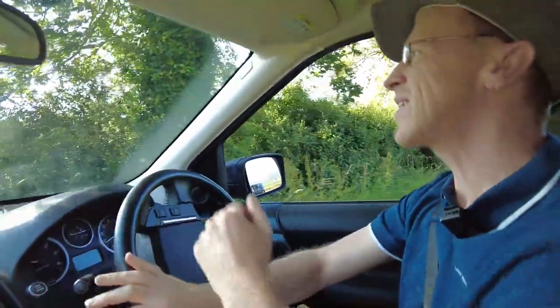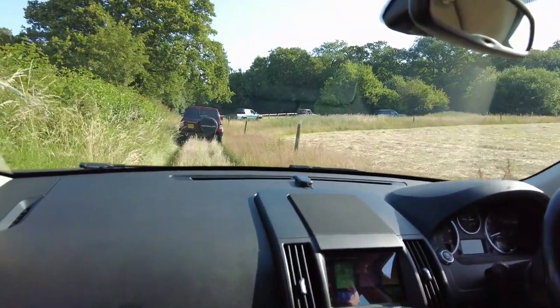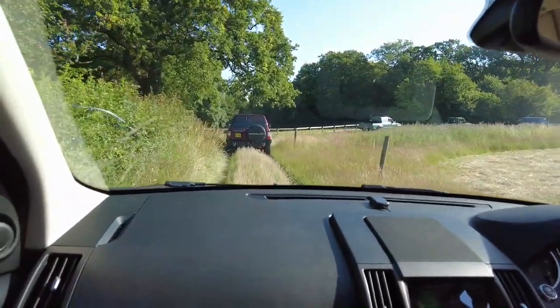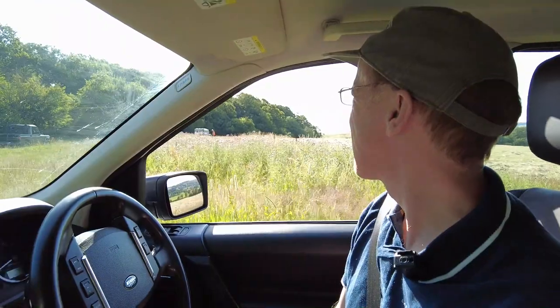Now, apparently, the Land Rover Freelander 2 Owners Club had a day out here. Oh gosh, the grass is tall, isn't it? You can't see the tracks. And apparently a lot of the Freelander 2s were getting stuck. Not because the Freelander 2's a bad car, but because most of them had road tyres and they'd had a wet weekend. So let's have a look. Hopefully we'll do alright.